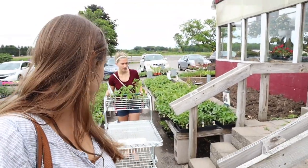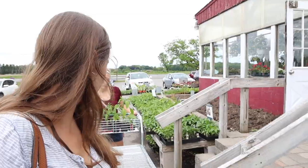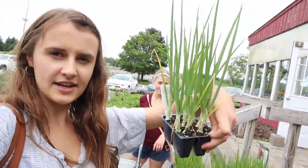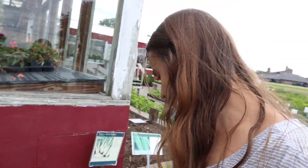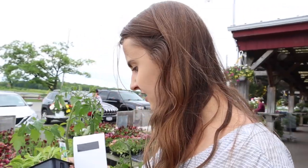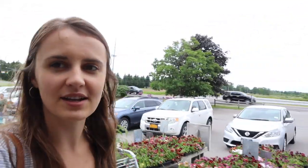Oh, you know what? They do have onions. You want to put some onions in the perimeter? Sure. White or red? White? Because these are pretty big already, so I think these will be just fine if you get them in the ground. Onions. Perfect. This is rainbow chard. See all the stalks are different colors? Pretty. Super cool. Oh, I think I see some basil. It's all in the front section.